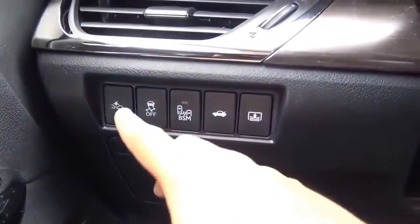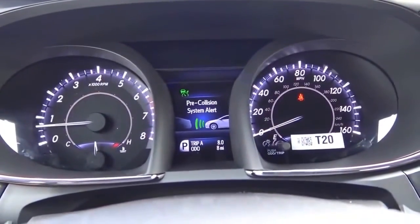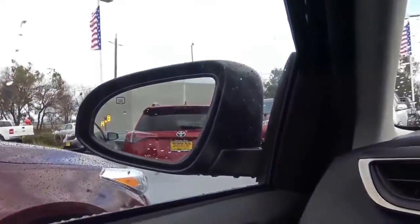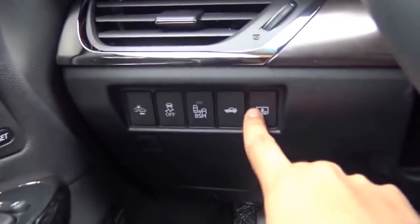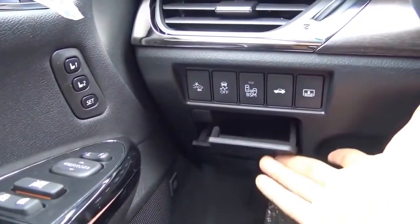Down here we have your pre-collision alert system, and this is where you could set the distance. It shows you up on the information center what distance it's set at. Traction control off, and then you have your blind spot detection, your trunk release, and then your power rear sunshade. And then you have a little coin box as well.